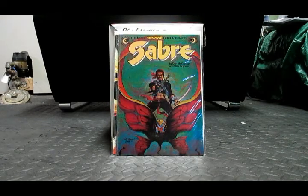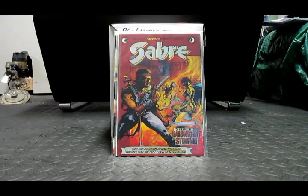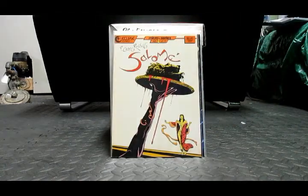It's pretty great. Here we go. Here's Jimi Hendrix, man. It's Jimi Hendrix with a pistol. #6. And then kind of a little bit of a hokey cover there that I'm sure Dr. Monkeybot will love as well. Saber #12. And then we move on from that to P. Craig Russell's Salome, #1 of 1, so just a one-shot.